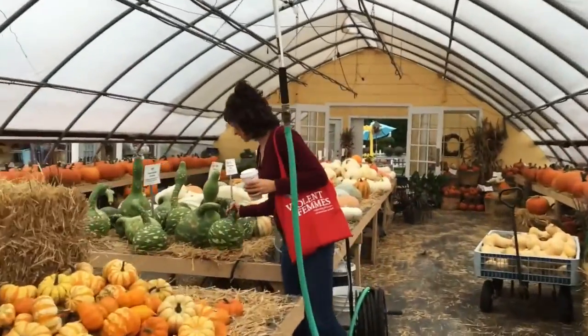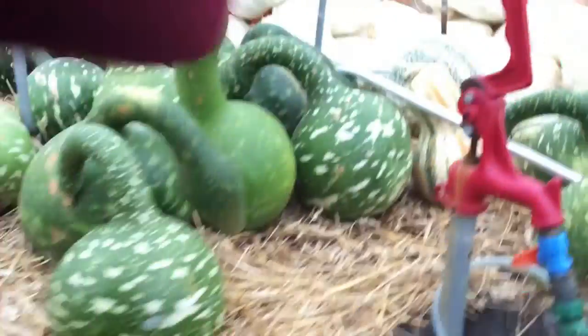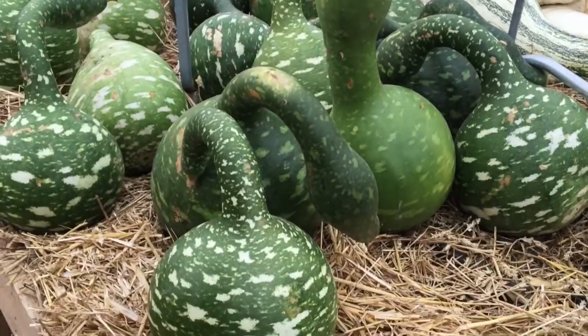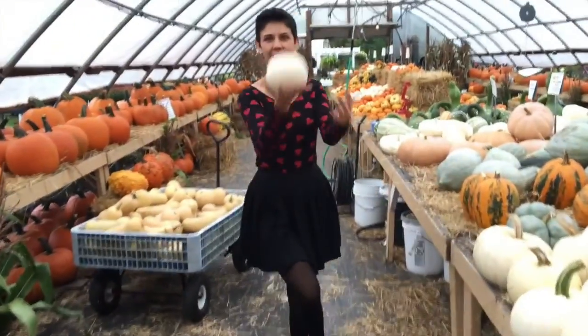She is in her element. What is it? It's like a swan. Goose gourd. It's a goose gourd. My god, these are gorgeous. His name's Gerald. Cinderella pumpkin. The princess has found her pumpkin. If Andrea was a pumpkin, it would be that pumpkin.